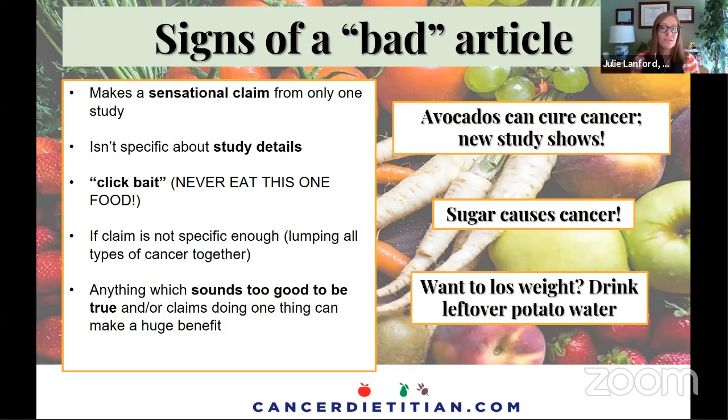If a claim is not specific enough, so if it just claims, oh, it's good for cancer, that's really broad. There are a lot of different types of cancer. Anything which sounds too good to be true probably is. So here are some examples. Avocados can cure cancer, and this is going to be our case study today. Sugar causes cancer. That's one of those myths that really makes the rounds, and it's a clickbait thing. Want to lose weight? Drink leftover potato water.